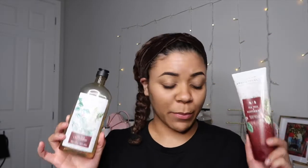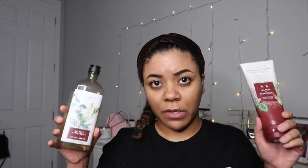I don't know why I'm obsessed with this scent right now, and using the lotion and the body wash together makes the scent even stronger, and I love that. So yeah, I've been wearing this to work and stuff, and the scent lasts a while because, again, it makes the scent stronger when you use both. So yeah, I really like this scent.